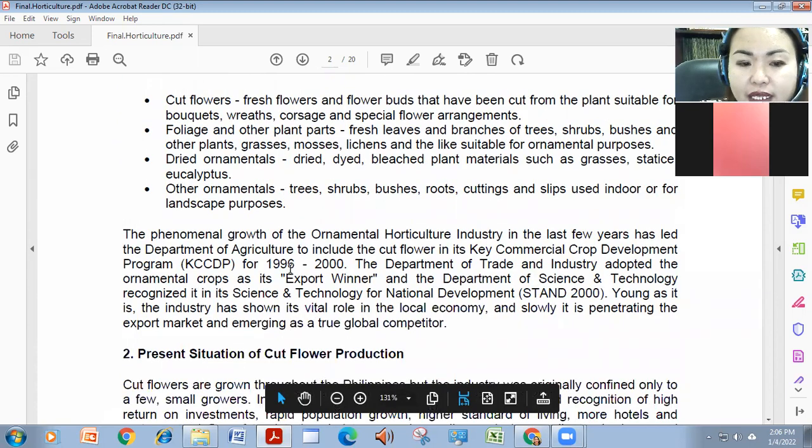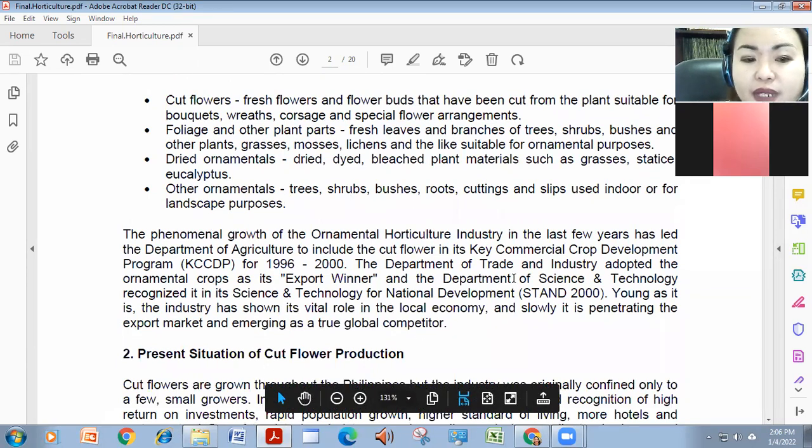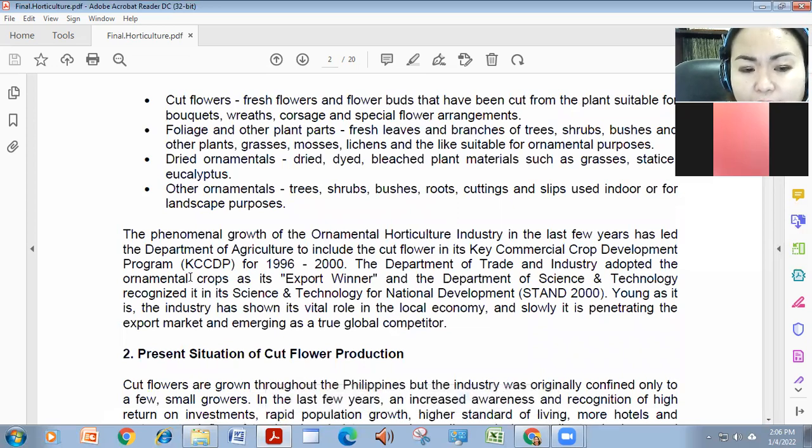The DA, the Department of Agriculture, actually included ornamental horticulture as a key commercial crop development program from 1996 to 2000. And our DTI adopted ornamental crops as an export winner, and also the DOST.